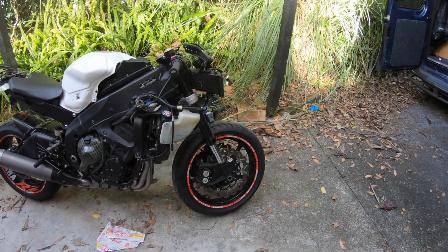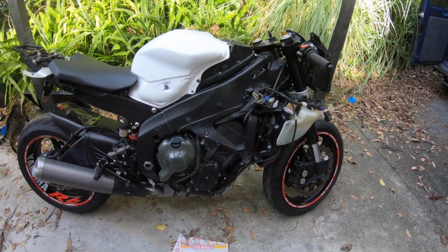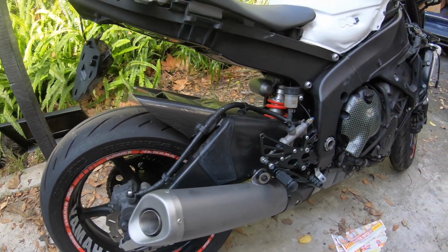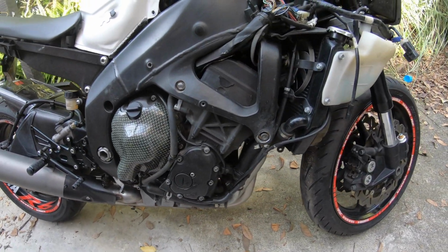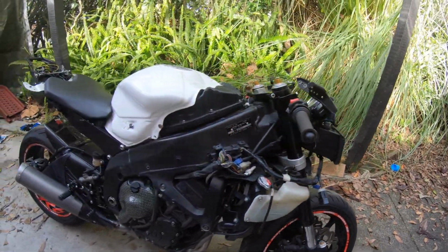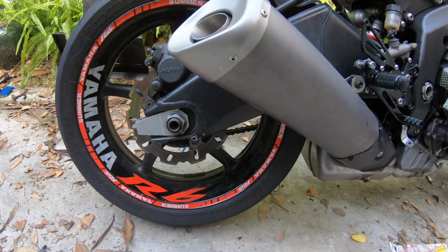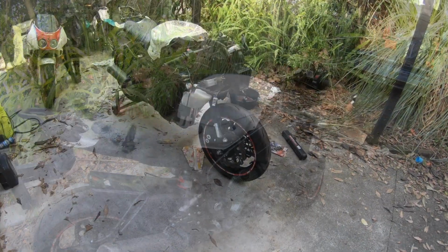Cool, the bike is unloaded, the clutch trick worked, so there you go. This is the bike, nice condition, a little scrapes here and there, but that's it. Now I'm gonna install the spools in here so I can put it on a stand and then change the oil and start this beast.